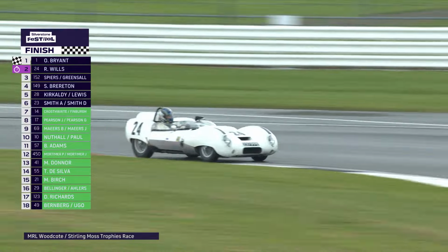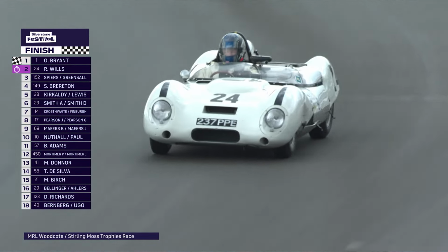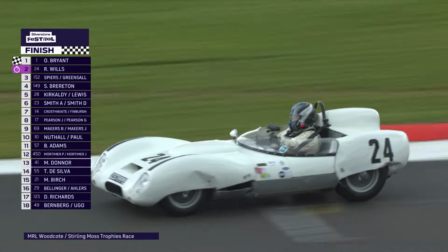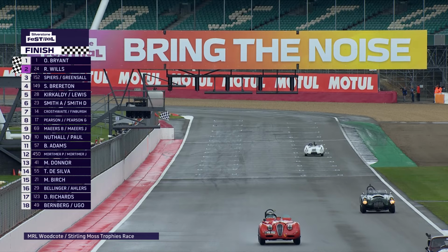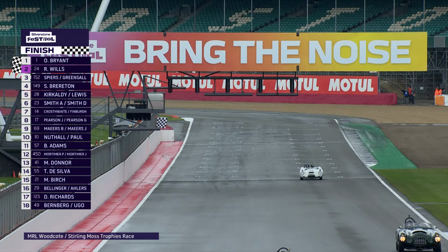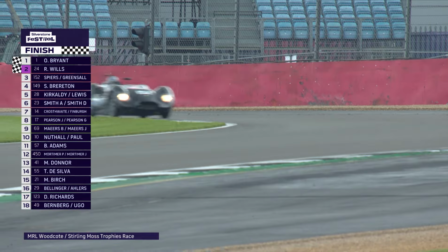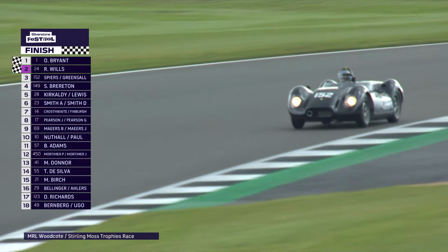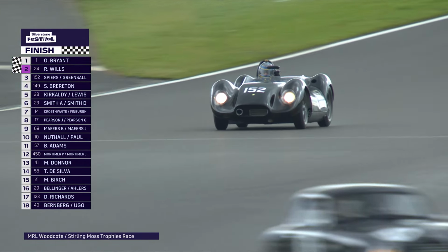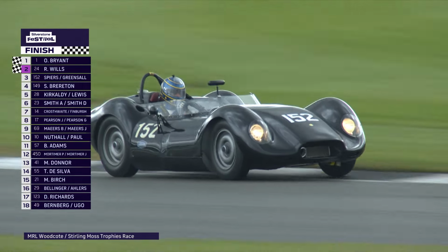Roger Wills will be around 15 seconds behind him. There is the Kiwi, the car that he knows so well. A little bit of damage after contact with the back marker away from the restart. Wills takes second place, but it is not a Lotus 15 1, 2, 3, because some way behind them, but charging up the order, is the Lister Knobbly, the Jaguar engine Lister of John Spears and Nigel Greensell.